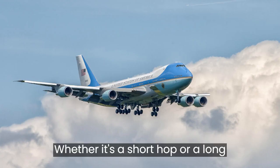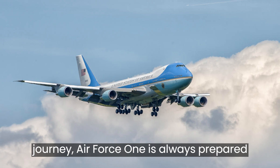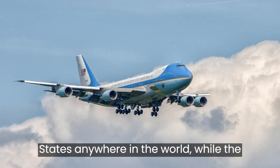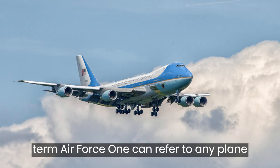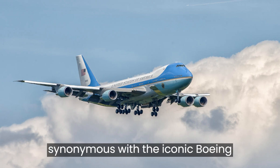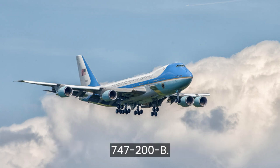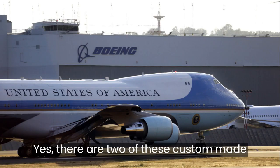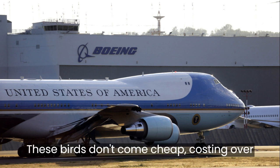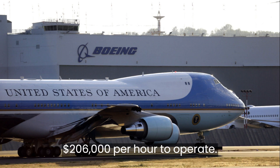Whether it's a short hop or a long journey, Air Force One is always prepared to transport the President of the United States anywhere in the world. While the term Air Force One can refer to any plane the President travels on, it has become synonymous with the iconic Boeing 747-200B. Yes, there are two of these custom-made aircraft, upgraded by the U.S. military. These birds don't come cheap, costing over $206,000 per hour to operate.